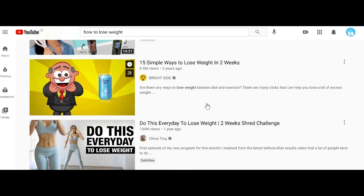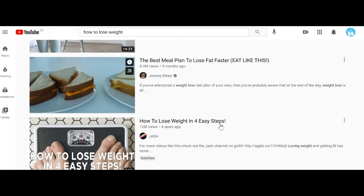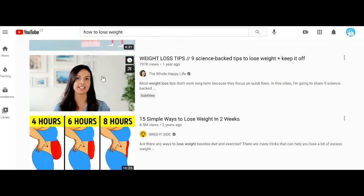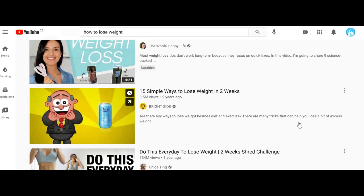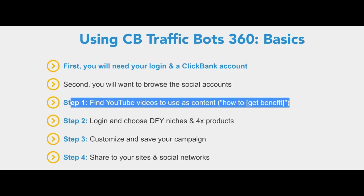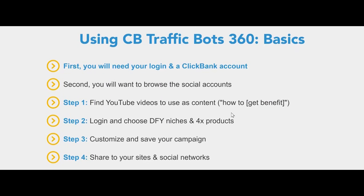This one's colourful, and colourful normally works. This one's quite engaging as well if we're targeting the male market, but I think this is more the female market. So I'm just going to right click on this and choose copy link address. And that is literally all we're going to do for step one, which is to generate content. We're just going to search "how to", grab someone else's content from YouTube, right click and copy it, and then go over to the tool.